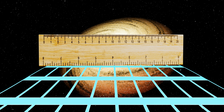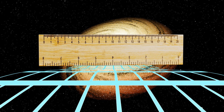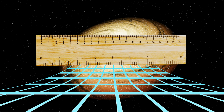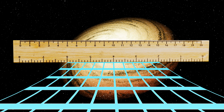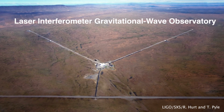So to measure it, why don't we just get a really long ruler with a very fine scale and measure the changing shape of space that way? Alas, gravitational waves affect all matter they pass through, so our ruler would be dancing too. But what if we used something that isn't made of matter? Something that always travels at the same speed, regardless of where you are in the universe. Something like light. That is exactly what the Laser Interferometer Gravitational Wave Observatory does.